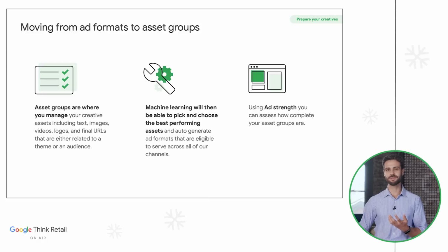Lastly, we have a very nice tool for you to guide you to create those asset groups that is called Ad Strength. And basically you can assess how complete your asset groups are and what is actually missing for you to continue to optimize them.